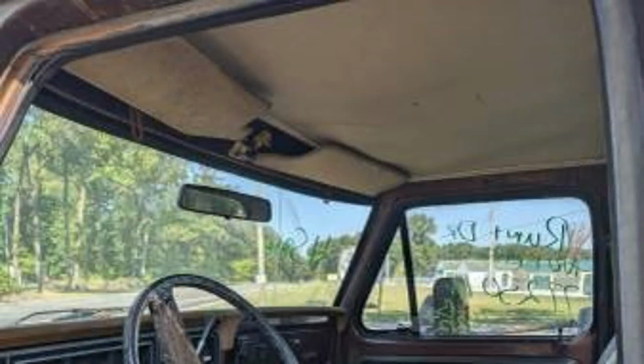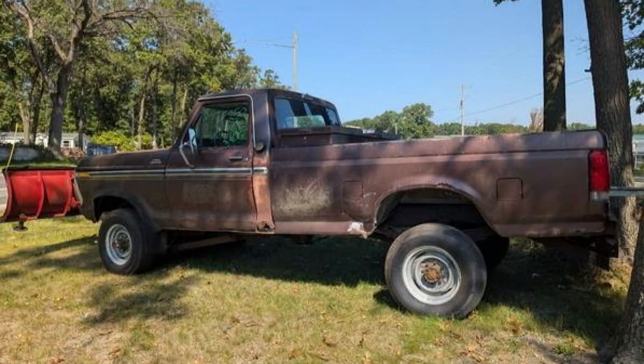Despite cosmetic flaws, it remains a solid project candidate or functional farm truck. At $2,200, it is an inexpensive entry into vintage Ford heavy-duty trucks.